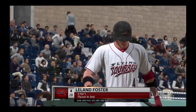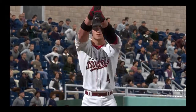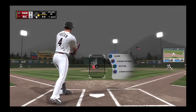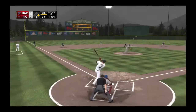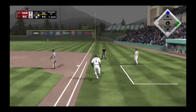Digging in, Leland Foster. He's 0 for 1 thus far. Ready with the first pitch. Here it comes. On the ground to the left side. And that finds its way through for a base hit.